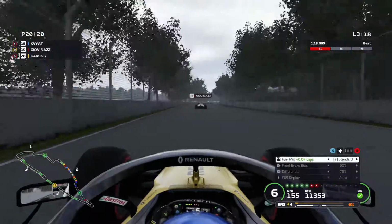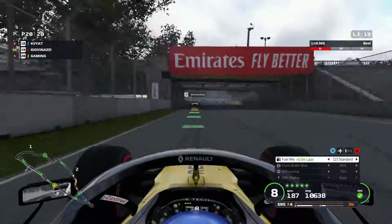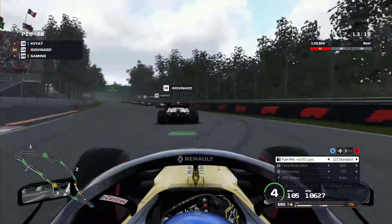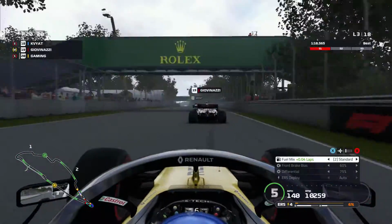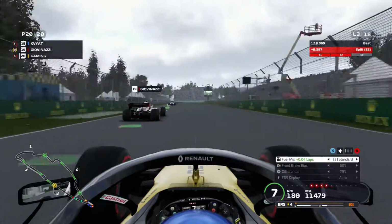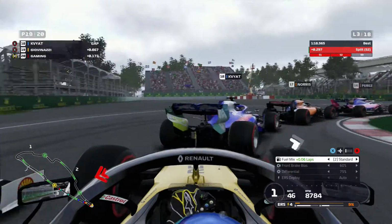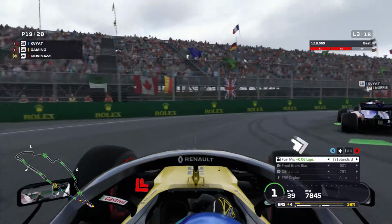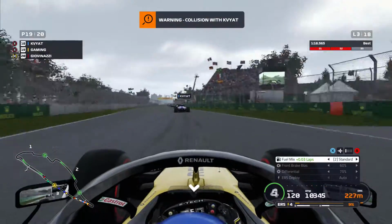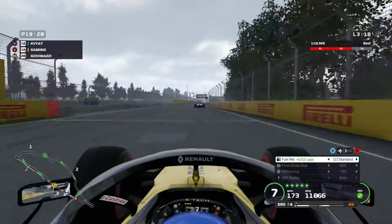Right, we have DRS access, so we can catch up a bit, but it's not looking brilliant. Although we are slightly gaining. We've got to slow right down here though, because of the hairpin. I think we've gained a place. Oh no, that's not good. Yeah, we've gained a place though. I think that's a safe overtake. Oh no, it's just a warning, so not very safe, but as long as we've got position, I'm happy.